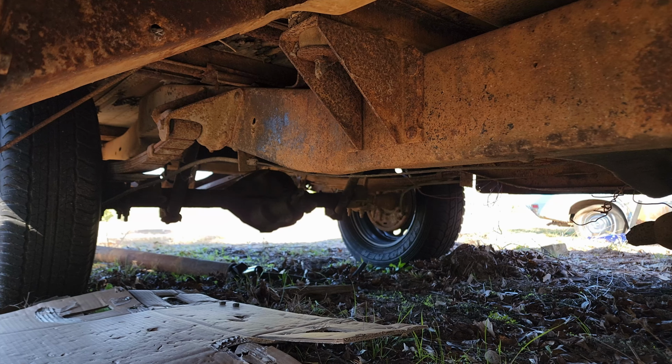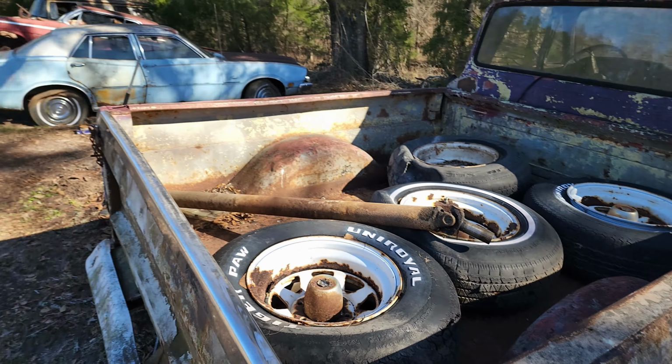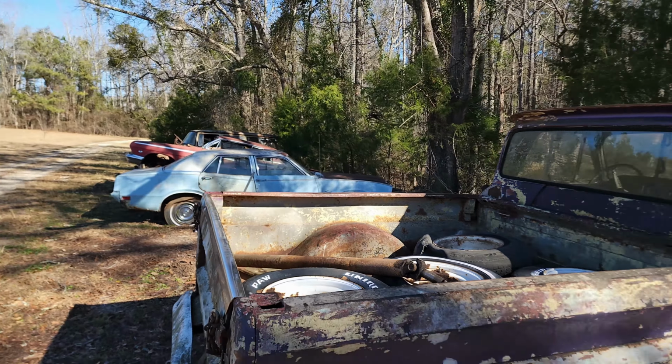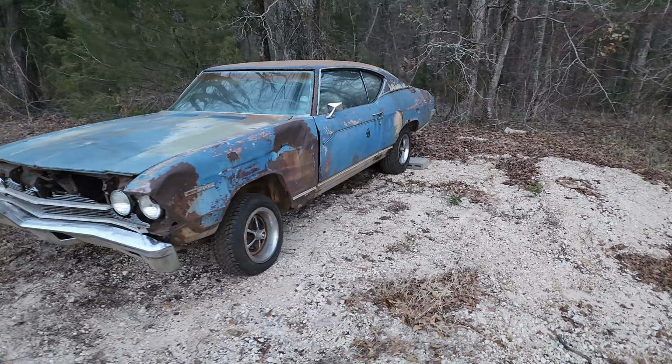Drive shaft is out. She should roll freely, just waiting on the pickup, and we'll make the trade deal and be done with it. All right, trade deal is complete. This is the 69 Malibu.